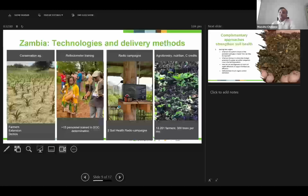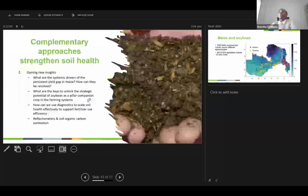And with this, we will move over to the complementary approaches, whereby we were looking at the research activities. Here we had questions about what the systemic drivers are. We wanted to understand the cropping systems, the complexities in the cropping systems in a way that we can unlock new strategies and potential of actually having complementary crops.